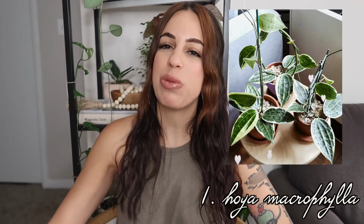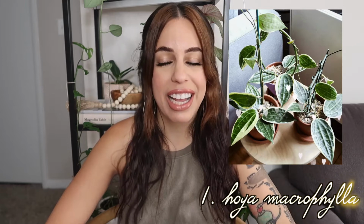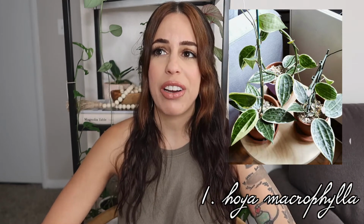And I love this one for the color of the leaves. It's got this beautiful dark veining and it's just so rare, and every time I see it on Instagram I like swoon over it. I'm like, oh, it's just so beautiful. So this is the very first one that I want to get, and I almost did purchase it a few months back when I found a good deal on Etsy, but I waited too long and it sold out and I regret it ever since. So this is number one on my wish list and probably the next Hoya I want to get.